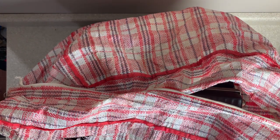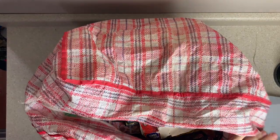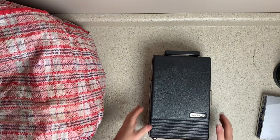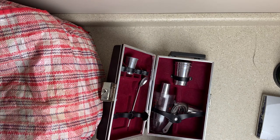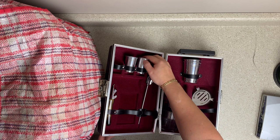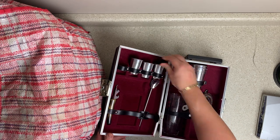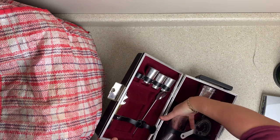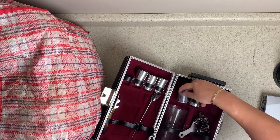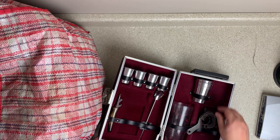This one's pretty heavy. Keeping the games and that audio box on the side. What is this? Oh, look at that. I could make some martinis. Extra dry. It's missing a cup. Well, they're all here. Probably used, and it's missing pieces. I'm not gonna be using this, but it could be a donation item.